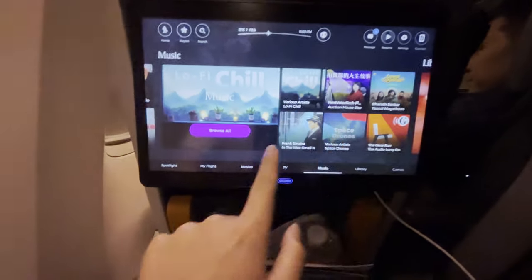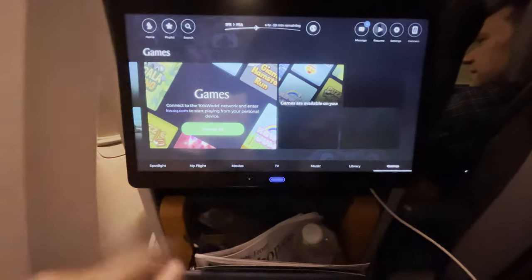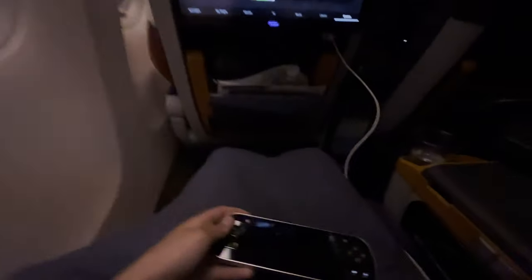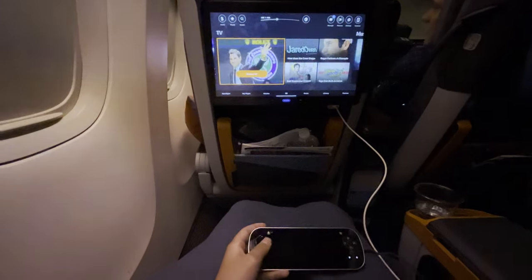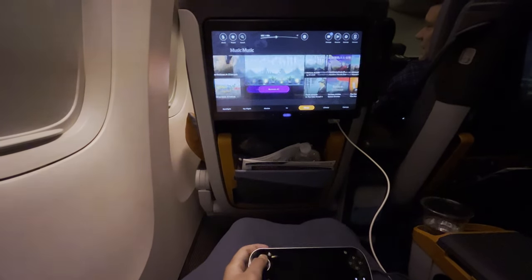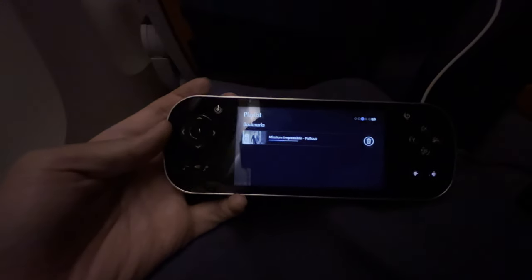it's not that bad. Do note there is also a controller that you can use to control the touchscreen with. However, I didn't opt to use it, and I also found the design to be really annoying, as I remember every time I would lean into my right armrest, I would accidentally trigger a key on the controller itself, and it would do something to the screen. That minor problem aside though, the IFE worked pretty decently throughout the flight, and I think it's pretty good as far as airline in-flight entertainment systems go.